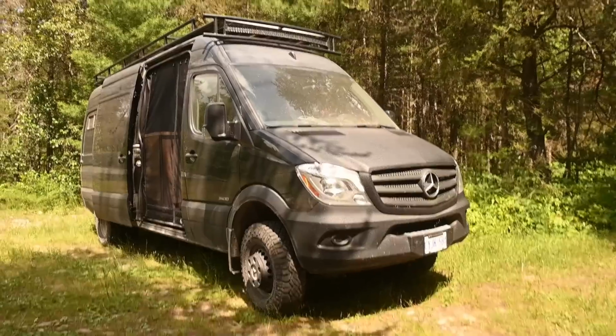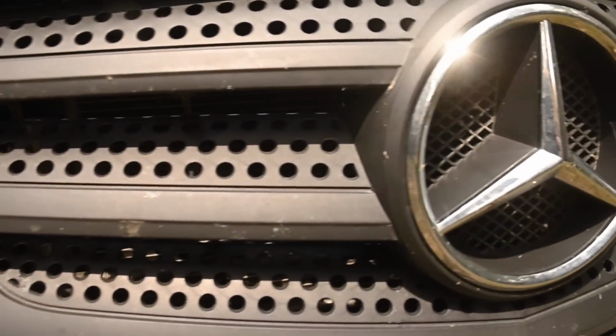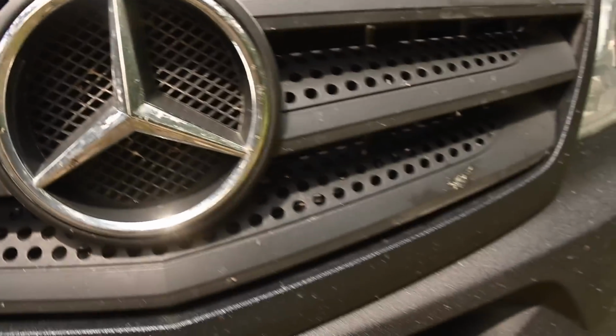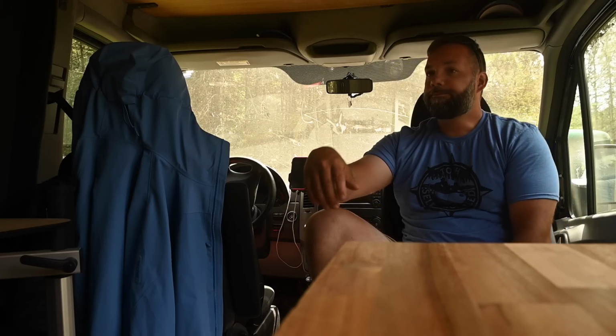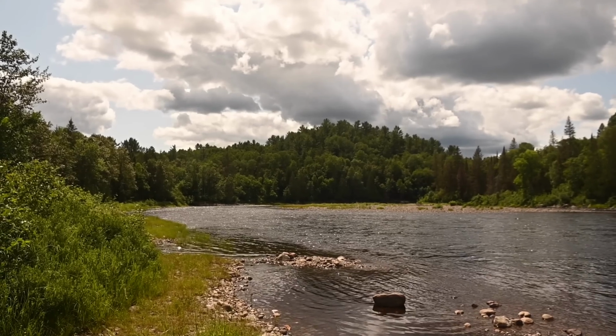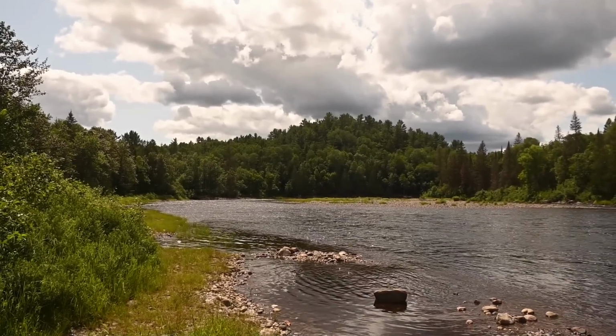2016 Sprinter van, Mercedes Sprinter 3500 dually. So this is the long wheelbase, dual wheels in the back, and it's 4-wheel drive, which I found was pretty hard to find, but it's pretty cool. Yeah, it seems almost necessary. Even if you don't have the 4-wheel drive, it's nice just because you have the extra ground clearance. Like the other ones, it's like driving a Honda Civic or something. They're so close to the ground.